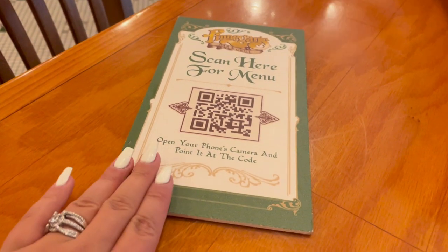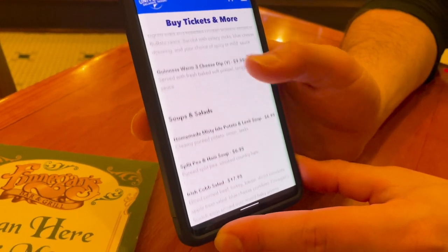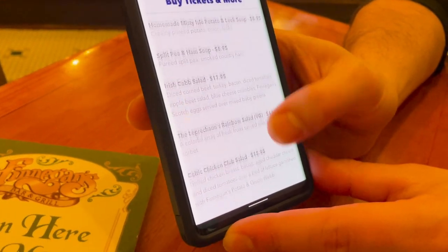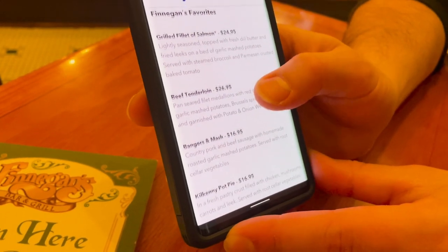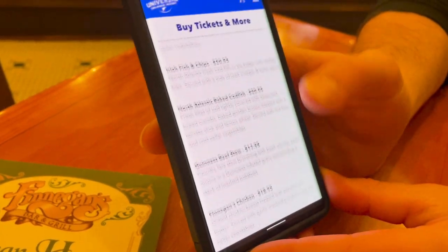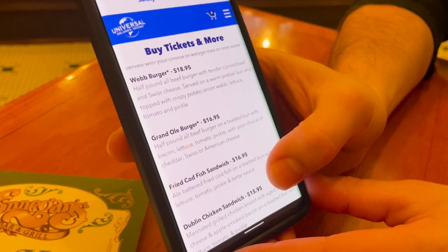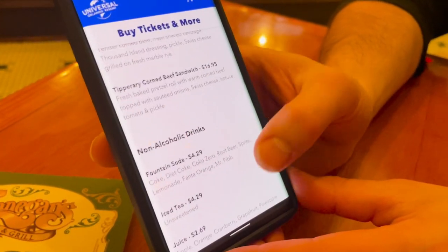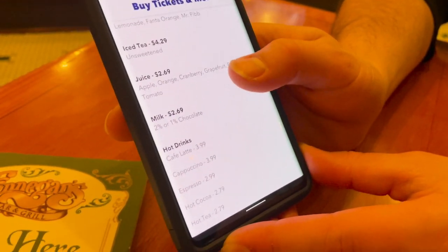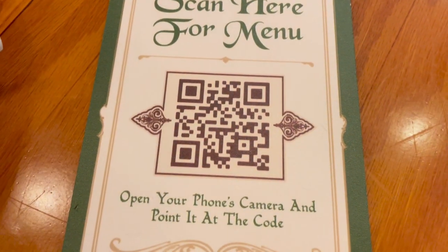So we do have to scan the QR code here to see the menu. Seth has it pulled up for us, and they have their starters. This is all on Universal's website, so you can reach it without the QR code, but they also have soups and salads, as well as some favorite options. The shepherd's pie is on there, Seth really likes that one. They have it separated by sandwiches and a couple of other options. Keep scrolling there, Seth. They have their drinks, of course, Coke products, and that's it. So if you want to view the menu yourself, go ahead and scan this QR code.